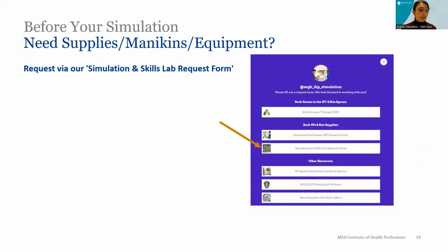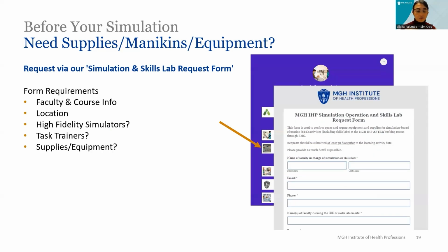And so before your simulation, how are you going to let us know what supplies or mannequins, equipment, anything, what you need? You're going to go to our link tree, which is linked at the end of this presentation, and you're going to fill out our simulation and skills lab request form. The things that we need to know are faculty and course information, location, what high fidelity simulators you will be using, task trainers, and any supplies or equipment that we will prepare for you.